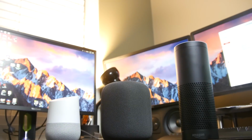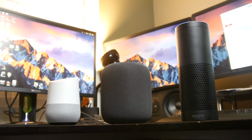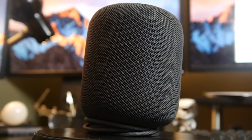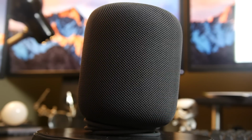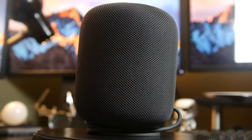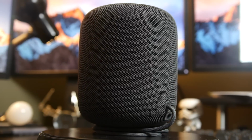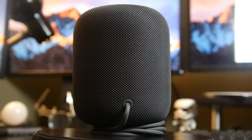Now firstly, let's just briefly go over the design of the HomePod. You can see it's a lot bigger than the other two devices. It actually measures about 172 millimeters in terms of height and about 142 millimeters in terms of diameter. And it weighs about 2.5 kilograms, so you definitely need to pick it up with two hands when you're transporting it. Now, inside you have a built-in A8 chip, which was formerly inside the iPhone 6, so actually using a full smartphone processor to power a speaker, so it's pretty darn powerful.